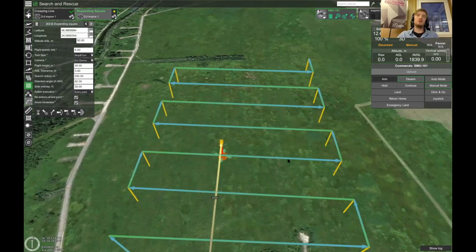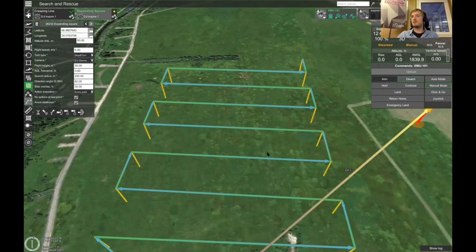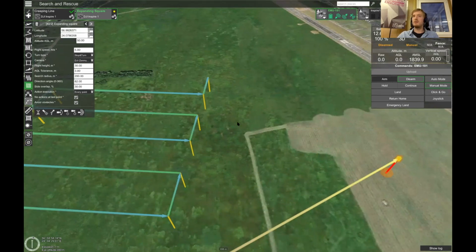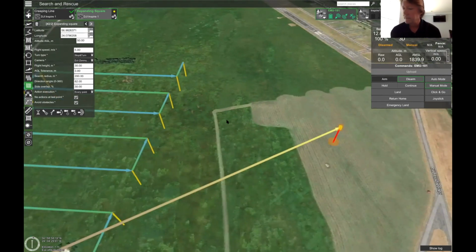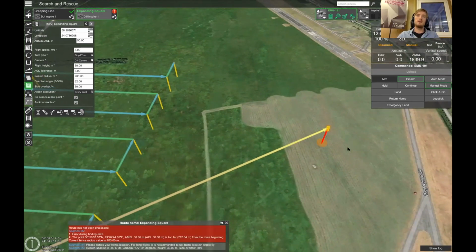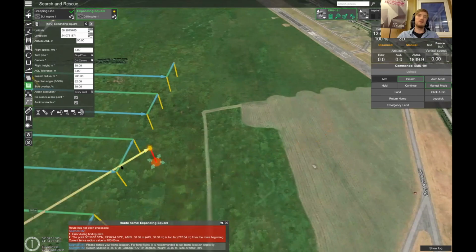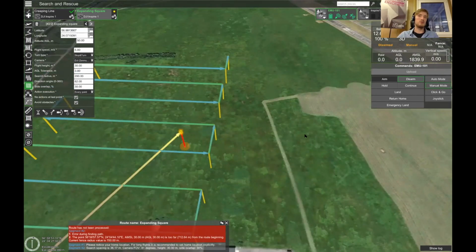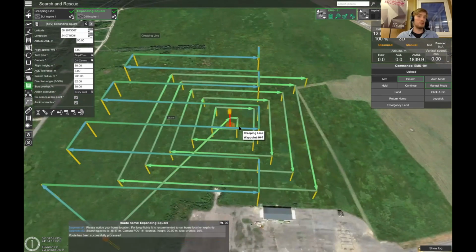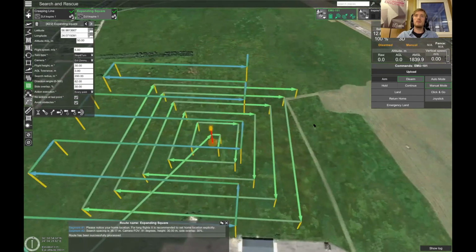But I suppose if you would fly a search and rescue mission in a more mountainous area, you'd probably use terrain following. Am I right? Absolutely. Yes, correct. Okay. Because another feature that UgCS has is that if you don't have the terrain data for a certain location, you can actually import that data into UgCS, which is something that many other mission planning softwares don't really have. Yeah, that's an excellent feature.